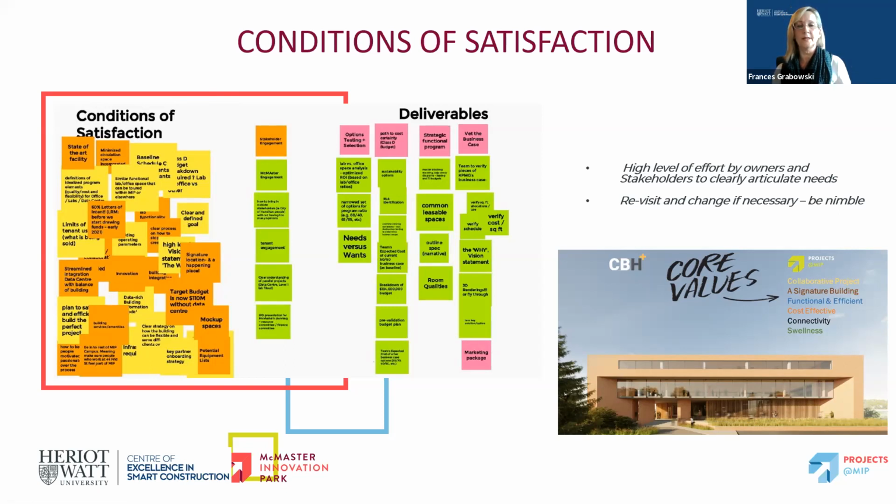They are part of making these decisions and understanding what the core values are. So is it cost effective? Is it wellness for the building? What are those conditions? What are those deliverables? And they're front and foremost in everyone's mind every single day.